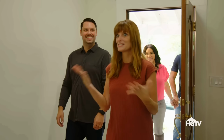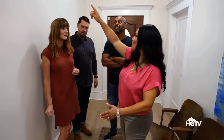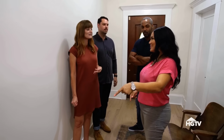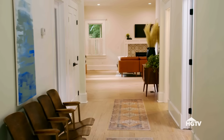Wow, oh my goodness. It looks like a completely different place. The wall is like right here. Oh my goodness, because this was your old entry to your owner's suite. This door was the door to your closet/laundry room. Floors. Oh my gosh, the floors are so pretty. Wow. I just remember thinking, like, how do you get from the front of the house to the back of the house? So now for the main part of the house.